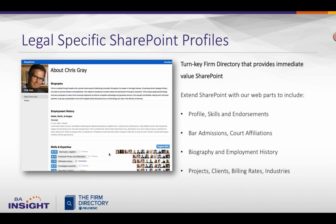We do think that there are certain areas where self-declaration makes sense. Things like skills, things like industry experience. We found that firms generally are not collecting industry-specific experience, so allowing your firm members to go in and declare that they have experience in a particular industry is a real value add.